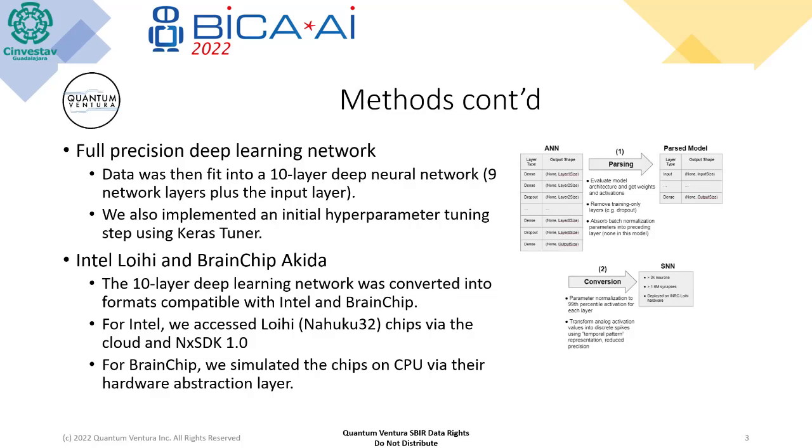After that, there are some additional parameters one can tune on the spiking neural network, things like how long you run the integration time on the neurons, and other hyperparameters having to do with simulating the artificial neural network with spiking hardware. So we had access to the Intel Loihi chip via the INRC cloud, Intel Neuromorphic Research Consortium. And then for BrainChip, we simulated their chips on CPU via a hardware abstraction layer. We now have access to both Intel and BrainChip's hardware, and we're continuing our experiments there.